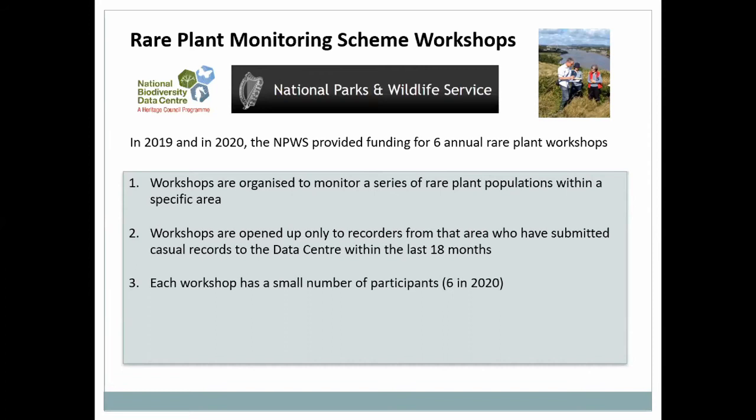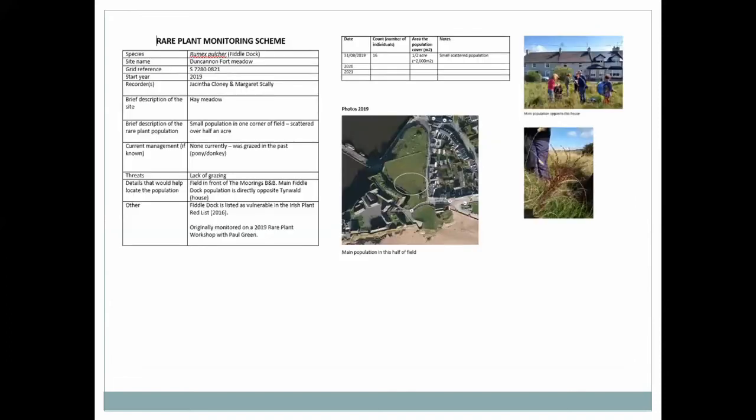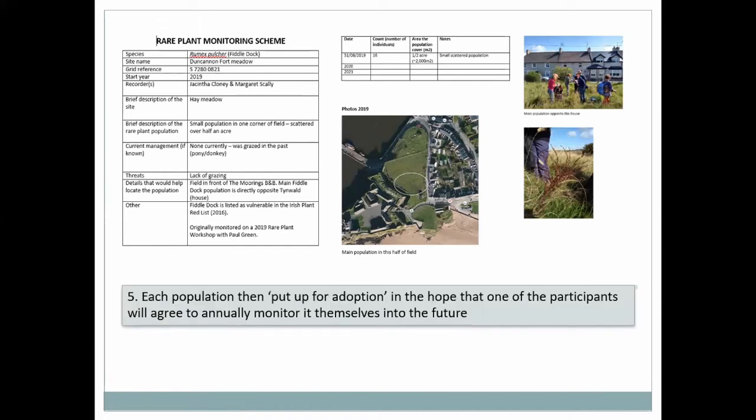They're small, with a small number of participants. This year, we've reduced that again down to 6 in light of the COVID-19 restrictions, so each workshop is small. During the workshop, Paul shows how to recognise the plants, and all the people on the workshop watch him doing the count for that year. Afterwards, we fill in the forms, the photos are attached and all sorts like that.